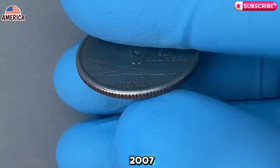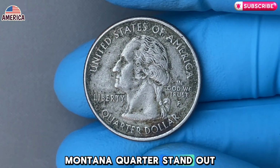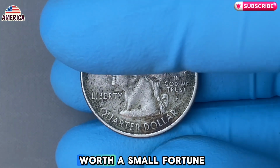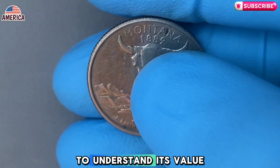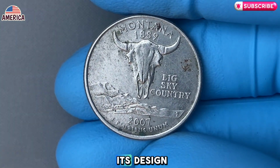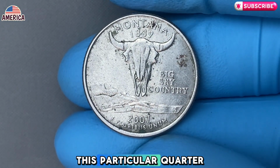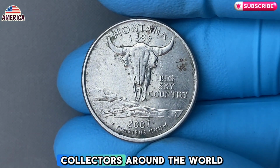But why does the 2007 Montana quarter stand out among the rest? What makes it so special that it could be worth a small fortune? To understand its value, we need to explore its design, history, and the unique circumstances that make this particular quarter highly sought after by collectors around the world.